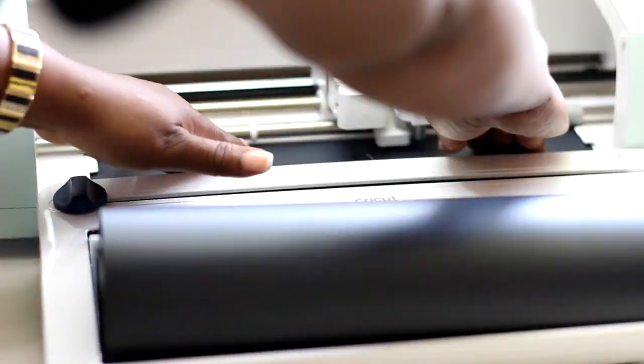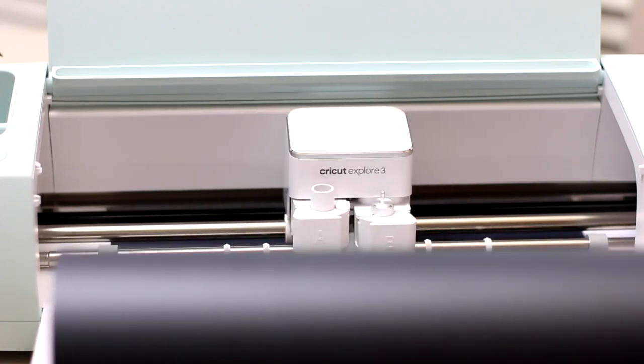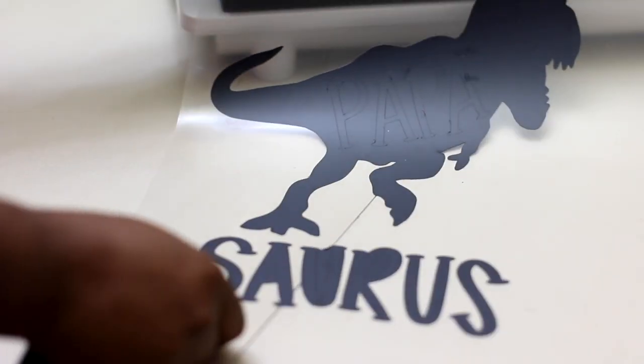So there you have it. That is exactly how I created these Wondersaurus t-shirts for my nephew's Dino 4 birthday. Everything turned out absolutely incredible. I have definitely been enjoying my all-new Cricut Explore 3. It has definitely been a game changer and value added around my home and in my business.